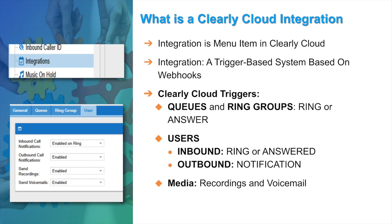Triggers can be set at the queue, ring group, or user level and can happen when a call rings or is answered, or for users when an outbound call is made. A URL of media for either voicemail messages or call recordings can be included in the content of the messages.